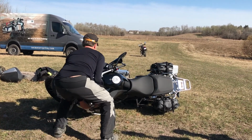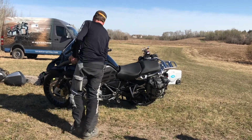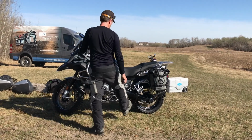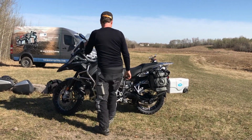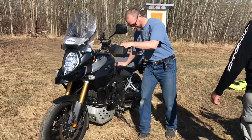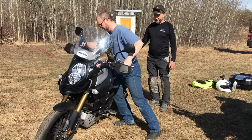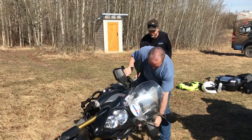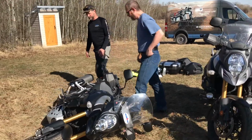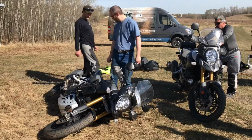Yeah. Okay, so up. This is the one I don't like. So again, I don't know what this bike weighs, but it weighs a lot. Okay. Let me get that side stand out of there. Put the side stand down. Just kind of lean yourself and let it just go down slowly. I mean, it's all grassy here. Okay, good. So the tires are off. Which method do you think you want to try? I'm going to go with the back because I have a bad back.